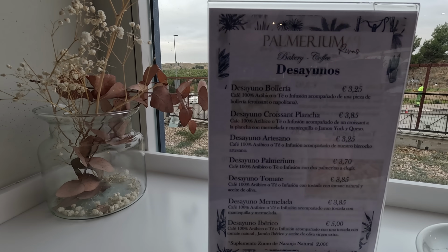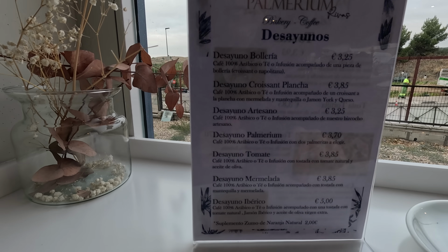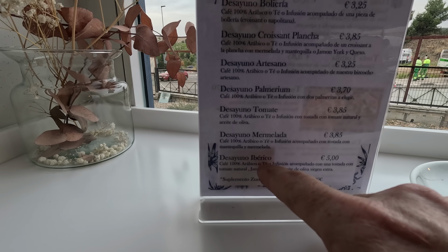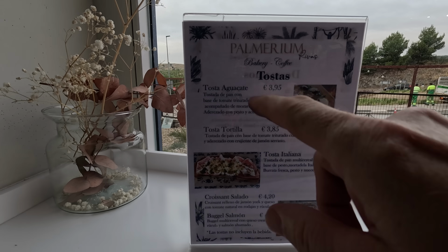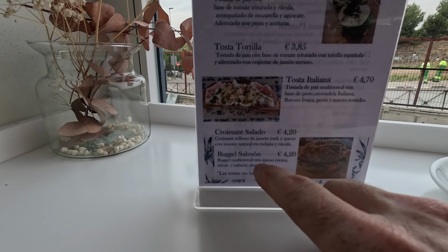We can see this one here, which comes with some type of pastry, croissant, this one here, which must be the house special. This is the one that I've ordered, so it's actually cheaper than what it says here. One here where you get jam and the Iberian breakfast here, and on the other side we've got the special. So we've got the avocado toast, omelette, Italian, some type of savory croissant, and also a salmon bagel. So plenty of things to choose from on the menu, but let's see what this piece of toast is like, whether it's up to scratch.